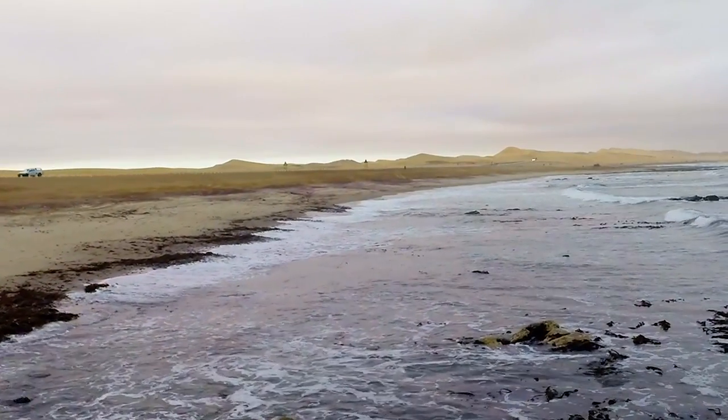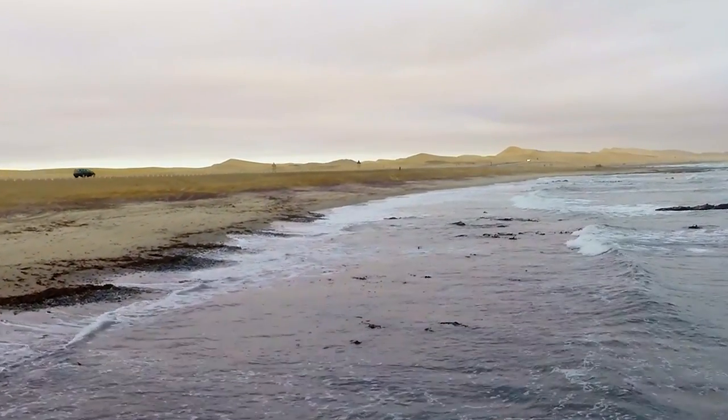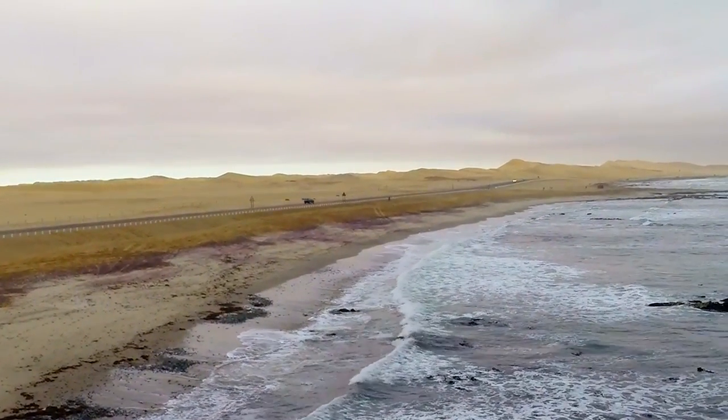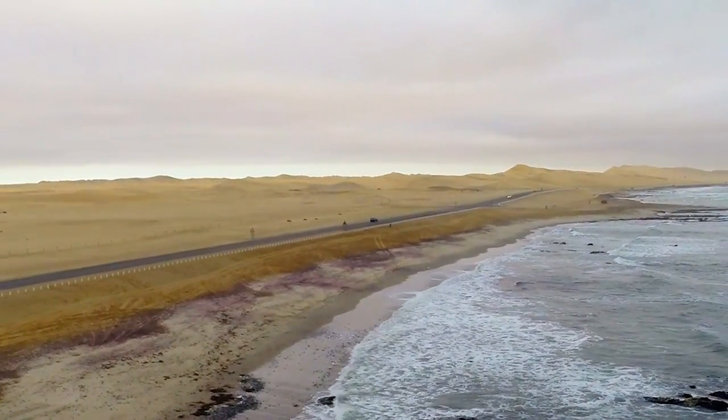This is the road leading from Swakopmund to Walvis Bay. Walvis Bay is where the Kuiseb River is. Kuiseb River is the southern boundary of the Erongo region.